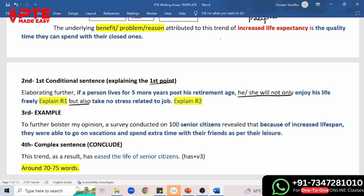So, what is happening? We are explaining the point in detail with the help of an example. A survey was conducted on 100 senior citizens. You can simply write this line like such. To further bolster my opinion, a survey of 100 senior citizens revealed that because of increased lifespan, they were able to go on vacations and spend extra time with their friends as per their leisure.